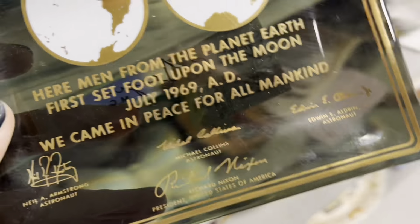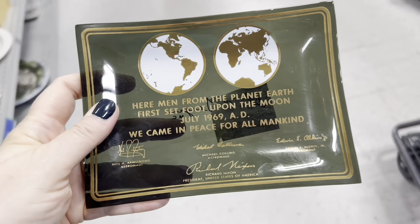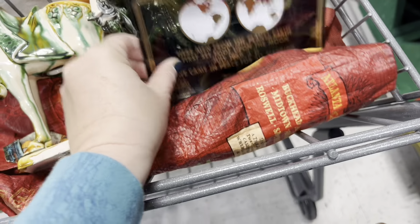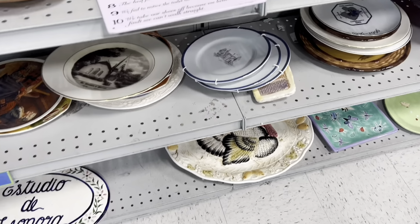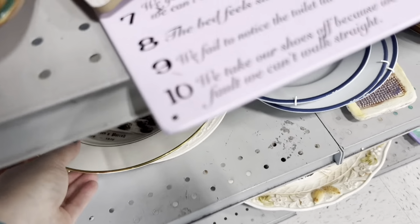I did buy this. I'm trying to remember if I showed you the price. So it was $3.49. These actually don't comp out that well, which is the story of my life when it comes to trinket dishes, but I'll probably make about $10 on it, and I just thought it was so cool to commemorate such a huge event in the history of humankind.